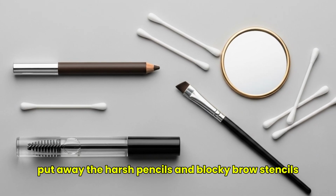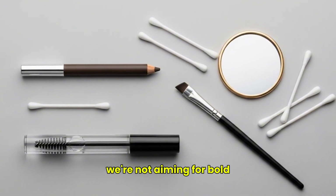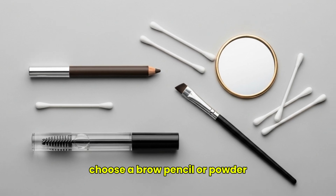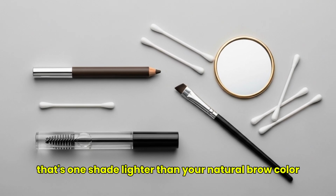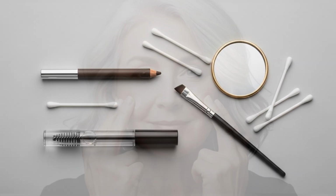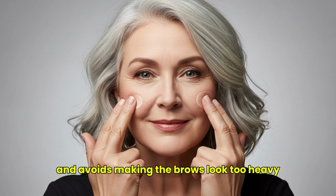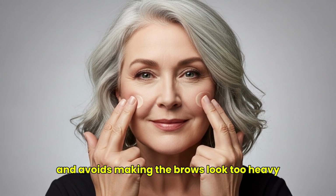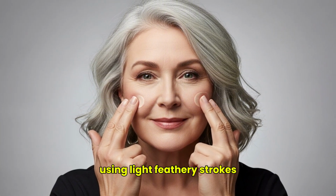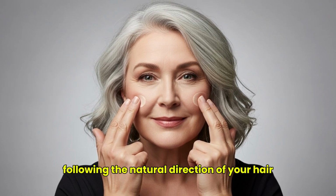First, put away the harsh pencils and blocky brow stencils. We're not aiming for bold, graphic brows. We're going for soft, lifted, and naturally defined. Choose a brow pencil or powder that's one shade lighter than your natural brow color. Yes, lighter. A slightly softer tone gives a more youthful effect and avoids making the brows look too heavy or harsh against mature skin. Using light, feathery strokes, fill in the sparse areas, following the natural direction of your hair.